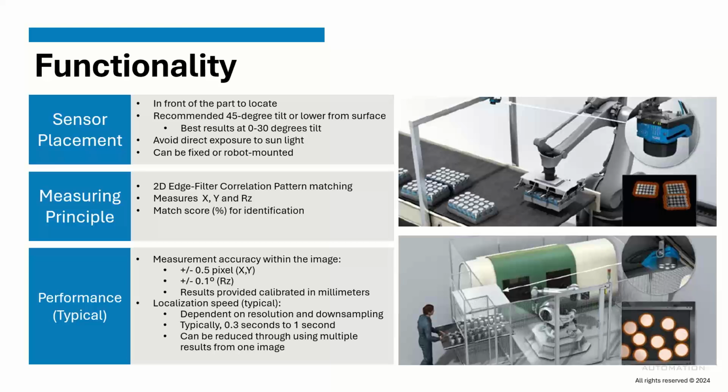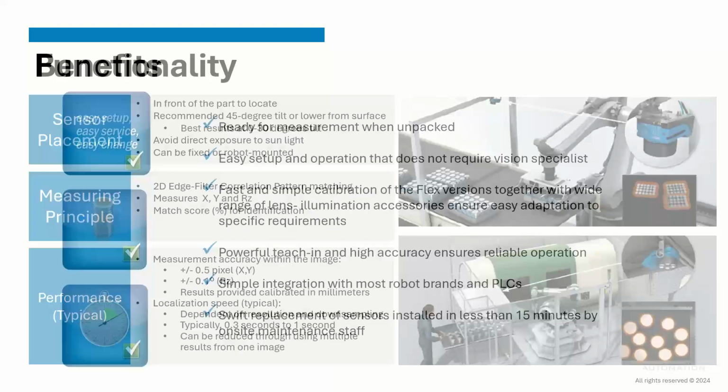Looking at the performance here for the images, typically we're seeing between 0.3 and 1 second to take an image and spit out those results. We want to make sure that we get as fast as possible so we can take one image and locate multiple parts inside of one image. We'll go through that a little bit more in a future slide. But again, we want to make sure that it works for your application and your speeds.